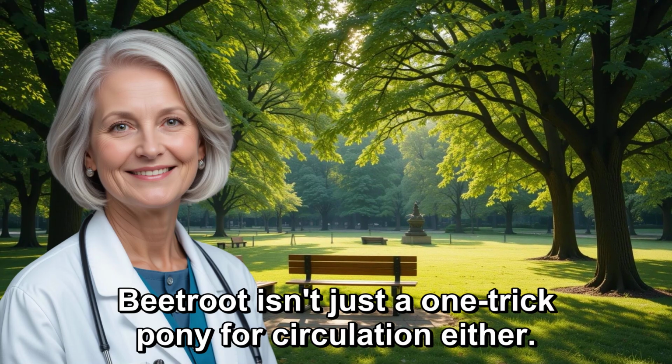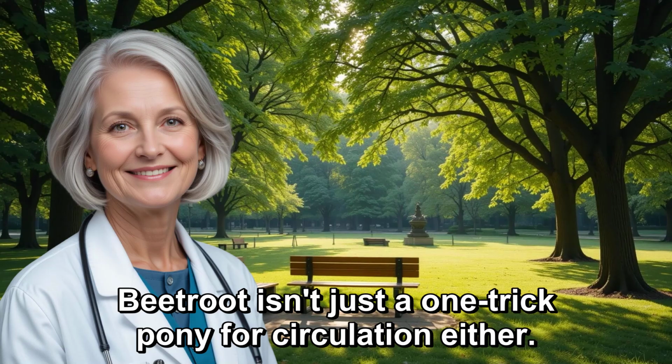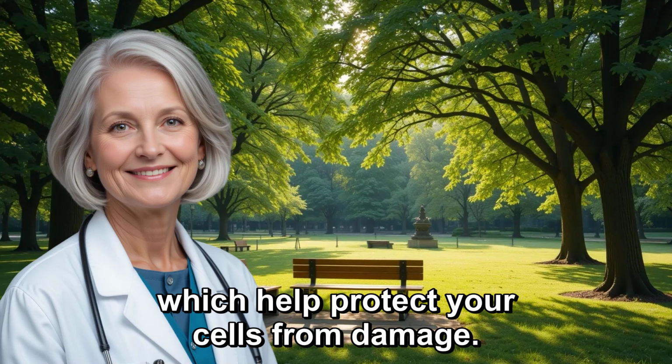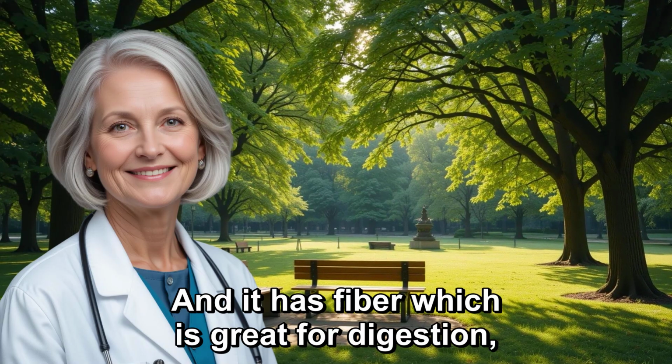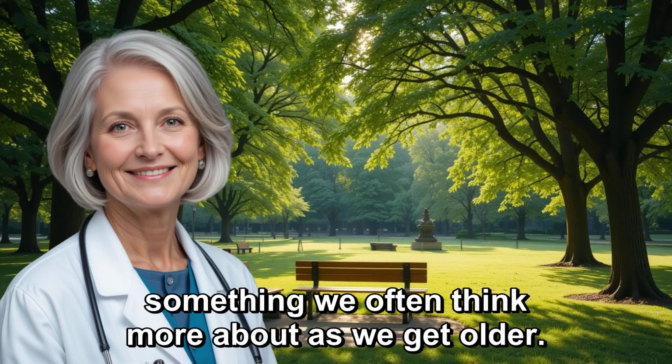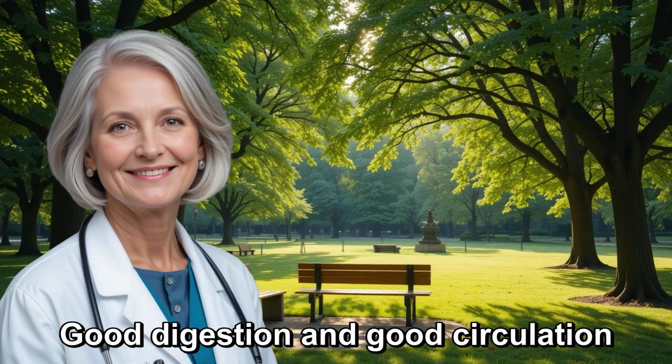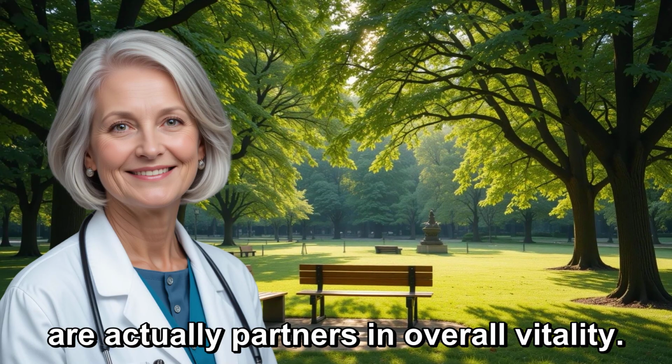Beetroot isn't just a one-trick pony for circulation either. It also contains valuable antioxidants which help protect your cells from damage. And it has fiber, which is great for digestion, something we often think more about as we get older. Good digestion and good circulation are actually partners in overall vitality.